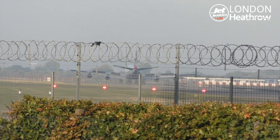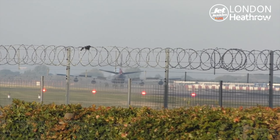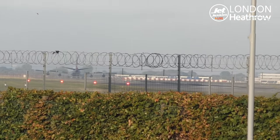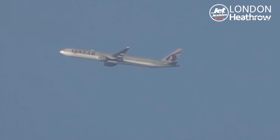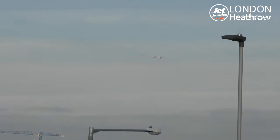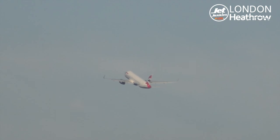Okay, Andy, just above there to your left, you can see that Qatar 777 just heading up and south of the airfield. Lloyd Rowland's asking, do we video departures as well? We certainly do.